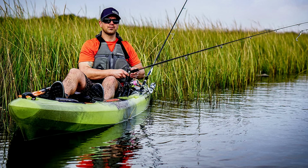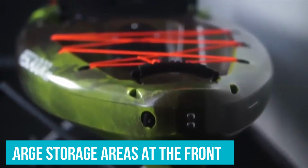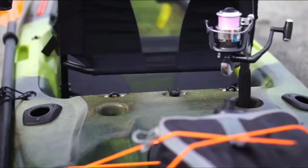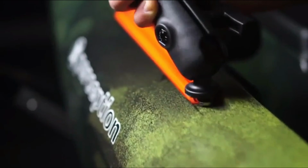Storage is a fisherman's dream. The large storage areas at the front and rear give you plenty of room for tackle boxes, coolers, and maybe even a folding chair for when you're on shore. Imagine having everything within arm's reach and not having to climb over piles of gear.